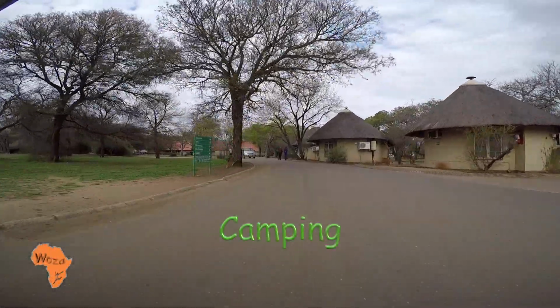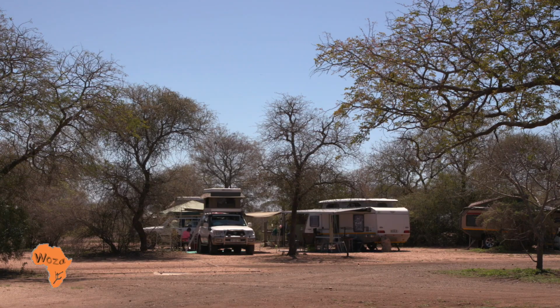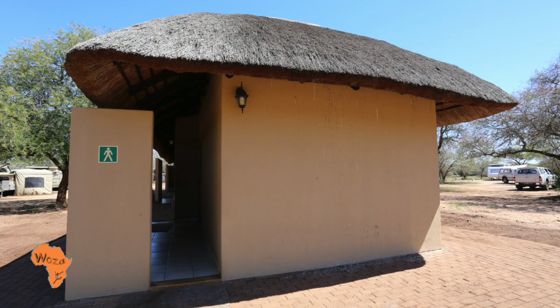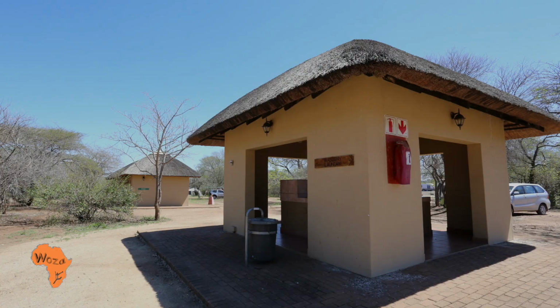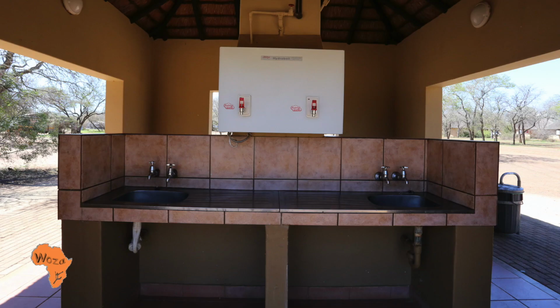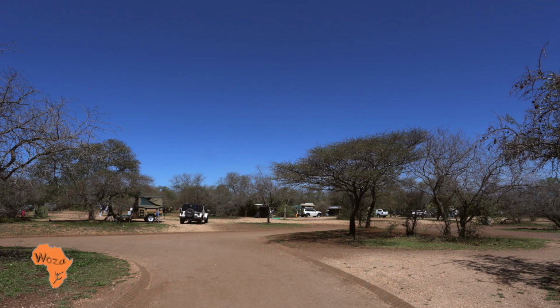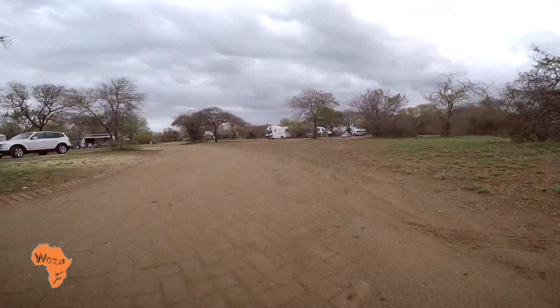The camping area in Satara Rest Camp has 100 tent or caravan sites, all with their own power point. There are communal ablutions which are regularly serviced every day. The cooking facilities include electric hot plates, 24-hour boiling water from the geyser, and lots of washing up facilities. The maximum of 6 persons are allowed per site. The positions in the campsite are on a first-come, first-served basis, so try to get there as early as possible.